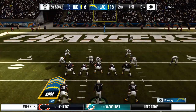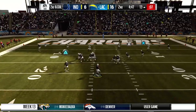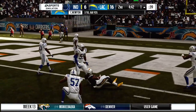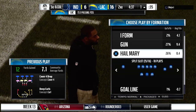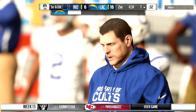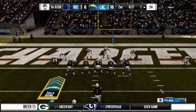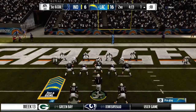Ready? 180. Ready? From the gun, Newton. And it's caught. And he'll be brought down right on the edge of the goal line at about the 1-yard line. A touchdown-saving tackle there. Now it's 3rd and goal. I know most of the time when the ball's in the air, you're thinking wide receiver, tight end, but running backs can be a big part of any passing offense nowadays. The Chargers on 3rd down. They've been okay, 2 for 3 thus far. This is 3rd and goal.